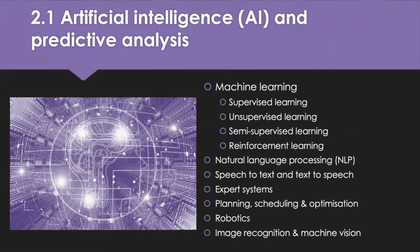So machine learning is central to artificial intelligence. It's a method of analysing data and is also used to help automate the building of models of data analysis. The idea behind it is that systems are able to learn by analysing data and finding patterns, and then using those patterns to make decisions.